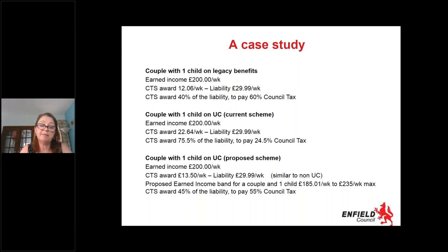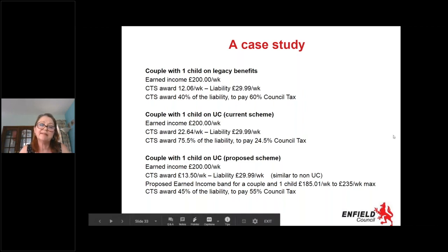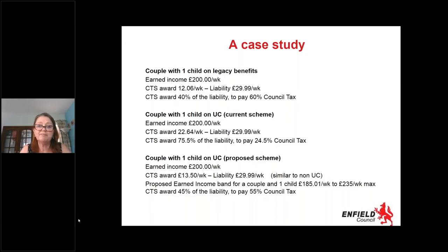If we take them and put them in our proposed scheme, so we've modelled where those bands and percentages should be, that same person would then get a council tax support award of £13.50 a week, similar to the non-UC ones on legacy benefits. And that would mean that their maximum CTS would be 45% and their council tax that they pay would be 55%. So that's just showing how we've taken something, modelled it, and trying to get that fairness in our system. Thanks, Janet. That was a whistle-stop tour of what Enfield are doing, but that's the end of my presentation.